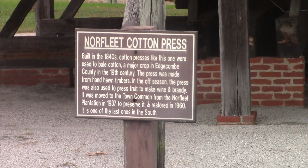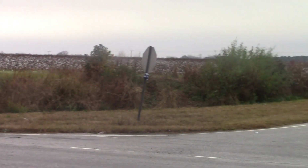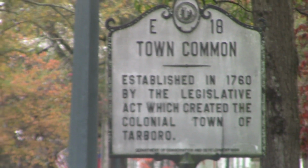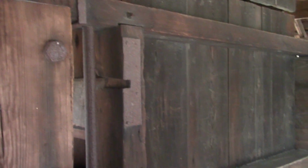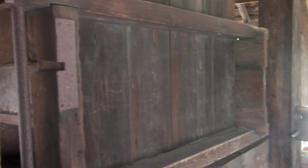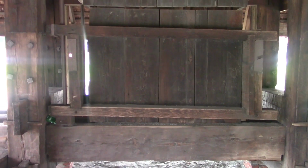Now, get a load of this. This press, it was moved from the plantation to the Tarboro Town Common circa 1938 by the Edgecombe County Historical Society. Today, it exists as one of the few remaining examples of the type of machinery used by southern cotton growers in the 19th century. So yes, it is an important piece of machinery, and it is probably older than your great-great-grandparents. But now, you know the drill. We must move on to our next destination.